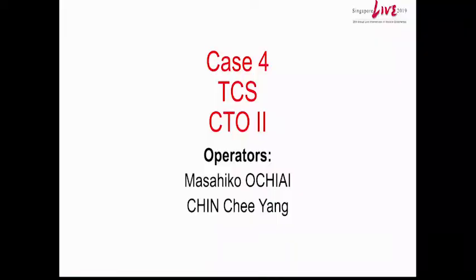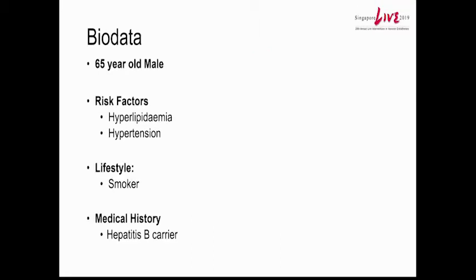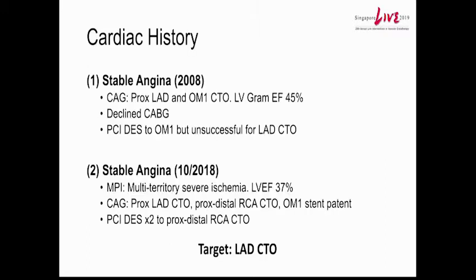Okay, all right. So thank you very much. Welcome to National Heart Center. So we've got a CTO case this afternoon. Just to present the case, this is a 65-year-old man with risk factors of hyperlipidemia and hypertension, and he's a current smoker. His cardiac history, he first presented with stable angina about 10 years ago.